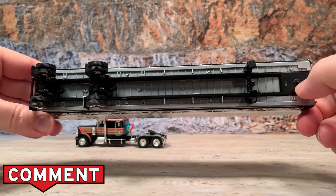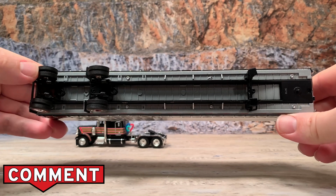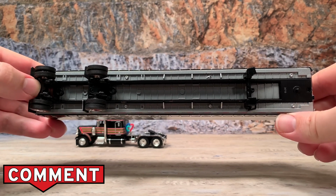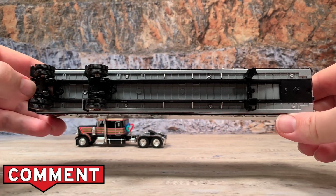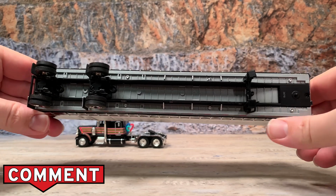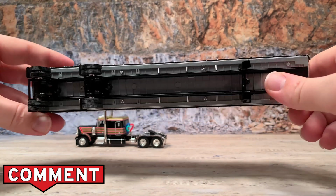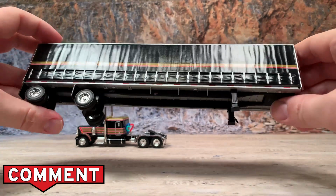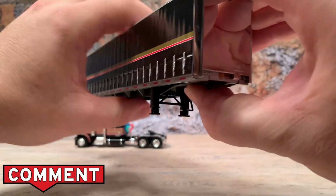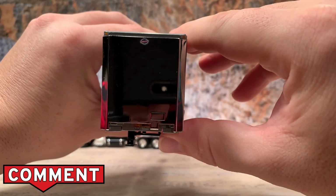It's got a kingpin for DCP and First Gear trucks, and you can see the duals on each wheel, along with the air brake canisters on each axle. Very nice detail. It has DCP style crank down landing gear. There's a crank on the driver's side, and it just screws down. It's got square feet.